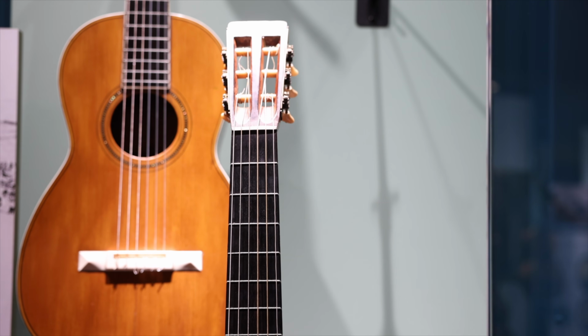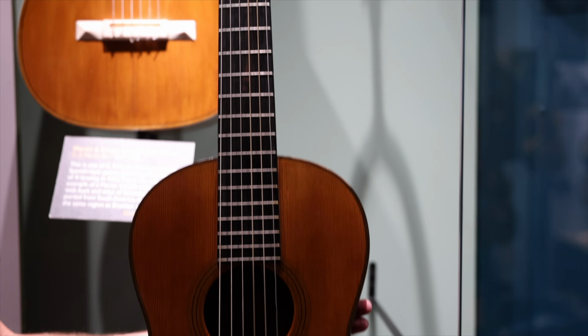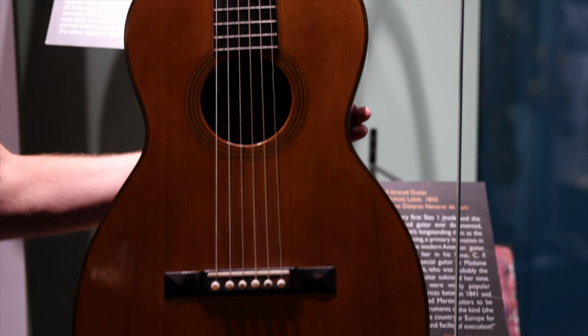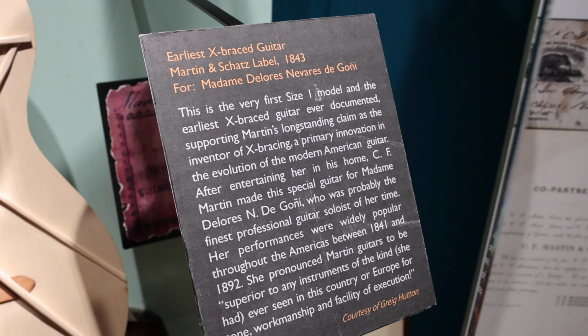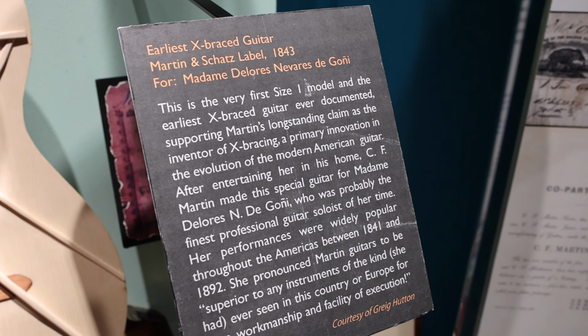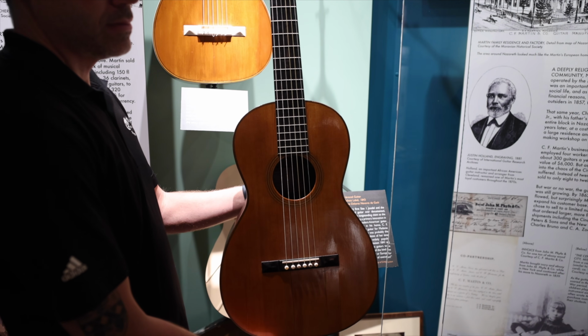So what happened was, according to the Martin family story, C.F. Martin snuck away with her guitar and took the dimensions off of it and built a guitar with the same dimensions, but what was completely different was the bracing system. He built her the first X-brace guitar. So this is the exact guitar that Martin built for Madame Delgoni.